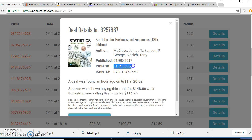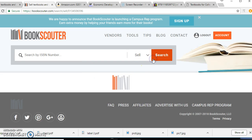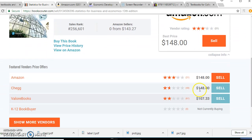Okay, for example, this one, once again, I'm not interested in Amazon, but I want to see who the next seller is and then how much they're selling it for. Okay, 148 is Amazon, and see, Chegg is also buying it for 148.